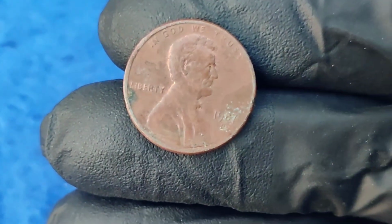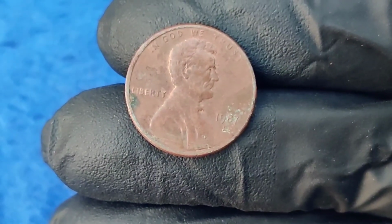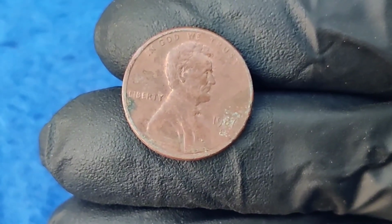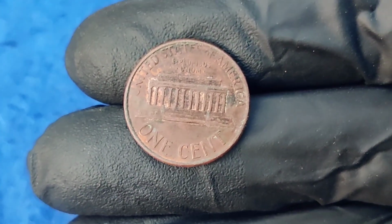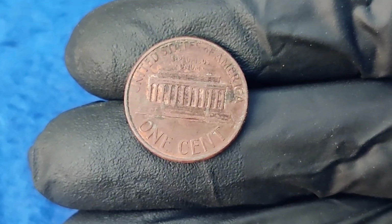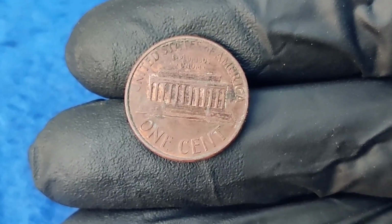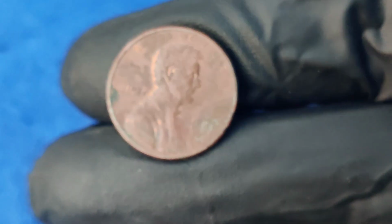The first coin on our journey into treasure is the Lincoln Memorial cent from 1987, struck at the Denver Mint, proudly carrying the bold D Mint mark. At first glance, it may appear as just another cent, but let me assure you, this piece is anything but ordinary. Now let's rewind the history clock for a moment.